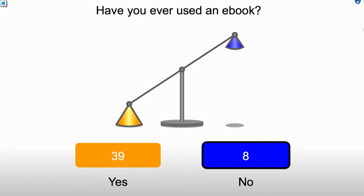I don't know how our widget was going. Let's see what our ebook widget says. Okay, so we've got 39% saying that yes, they have used ebooks. These are, to be fair, very good students. They're very conscientious. So yes, a lot of them have used ebooks, whereas 8% have said no, they haven't used an ebook.